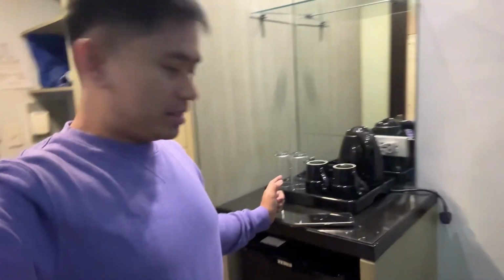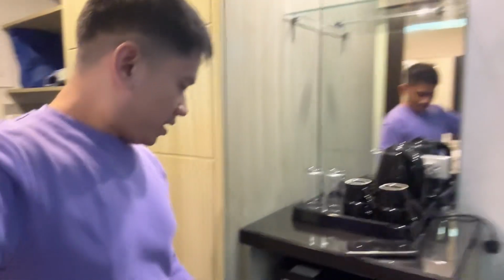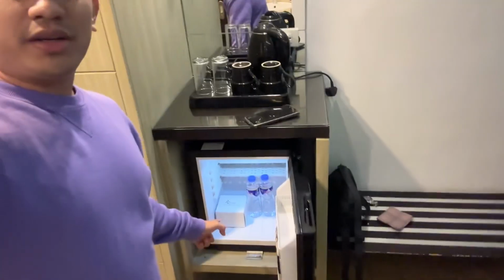There are also coffee making facilities. They have this mini fridge with free complimentary water for two, and this room is good for two, so we have here two beds, and then there's a seat, another one here, and this is the console where you could actually work. And then they have this television right here, and this room sort of has a view, but you can't see it much now because it's night already, but let me give you that tomorrow morning.